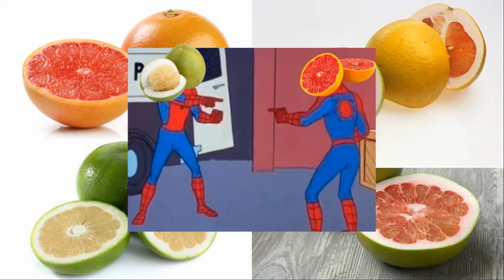I think their differences is like this meme. It can be difficult to distinguish, right? If we only base on the peel color or fruit color, a lot of confusions may arise. I just got these photos from stock photos, so I cannot confirm which is which. But I feel like the image on the top left is a grapefruit and the rest are pomelos.